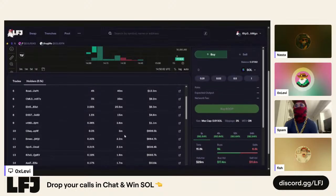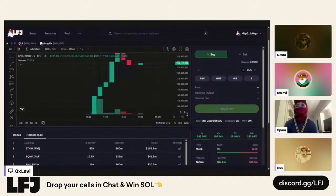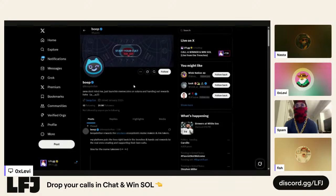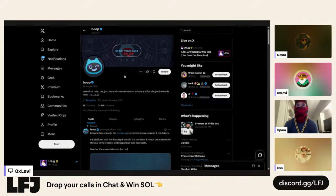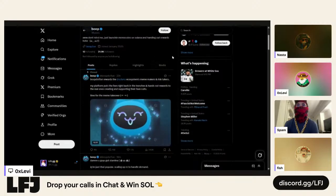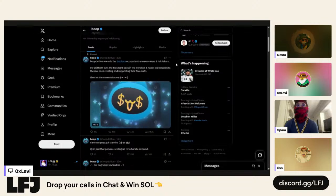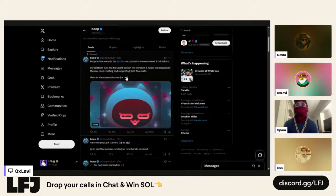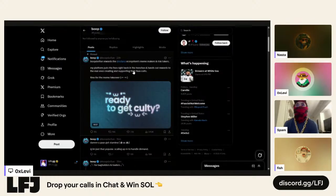Actually, all these are like, I don't know. Let's see what we're seeing on Twitter. Isn't the features of this essentially the same thing as Token Mill V1? But the way they are marketing it, yeah, you can stack token to earn rewards. Platform puts the fees right back in the trenches and hands out rewards to the ones creating.